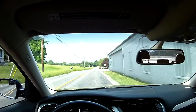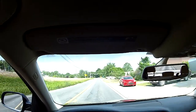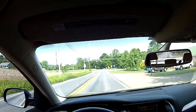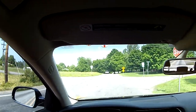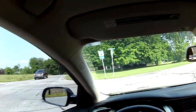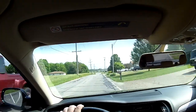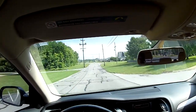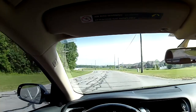This car drives really smooth. You still got the sport feel, but it has excellent gas mileage. You're going to get about 29 miles a gallon on the highway, 20 in the city. It's got 73,000 miles on it, almost 74,000. It's a 3-owner, 0 accidents.